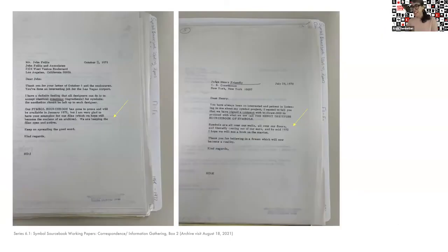More from the archive visit on August 18th, 2021. On the left is a letter dated October 11th, 1971 to John Follis about the source book going to print and acceptance of his symbol enclosures for what Henry Dreyfuss describes as an archive for the future. Dreyfuss writes, "We are keeping the archive open and active." On the right is a letter dated July 29th, 1970 to Judge Henry Friendly. Dreyfuss writes, symbols are all over our walls, all over our floors, and literally coming out of our ears.